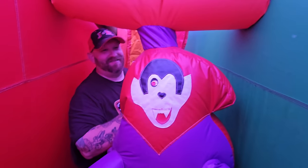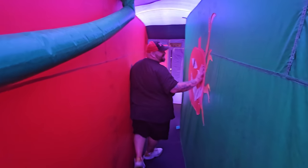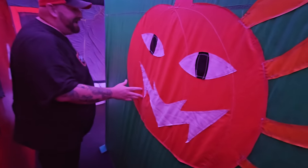In the pitch black, this would be totally awesome. I'm only in the first place here. Who the heck can see anything? I'm so dizzy in here right now. All right, into a long hallway here. Another flaming pumpkin. I can't believe how big it is in here.